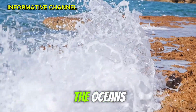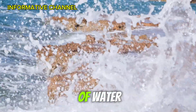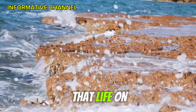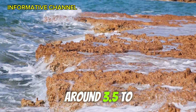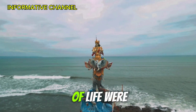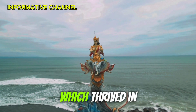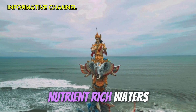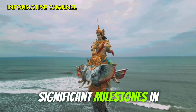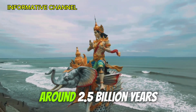Life's origin in the oceans, the cradle of life. The oceans weren't just vast bodies of water, they became the cradle of life. It is believed that life on Earth began in the oceans around 3.5 to 4 billion years ago. The first forms of life were likely simple, single-celled organisms like bacteria, which thrived in the warm, nutrient-rich waters of the early oceans.